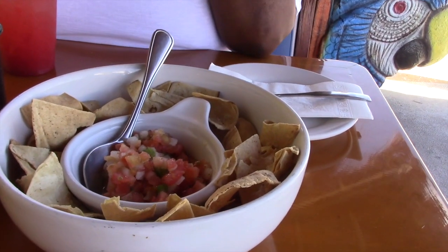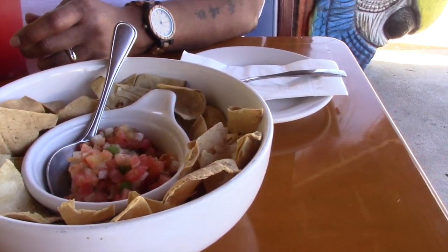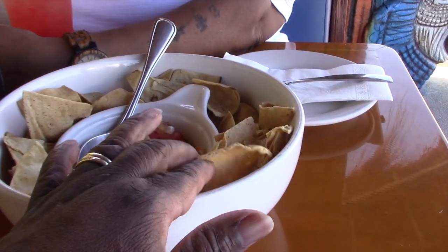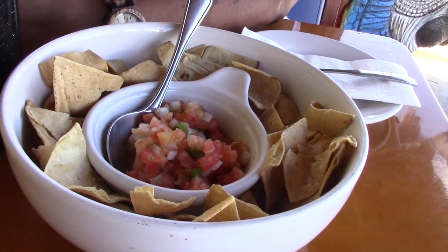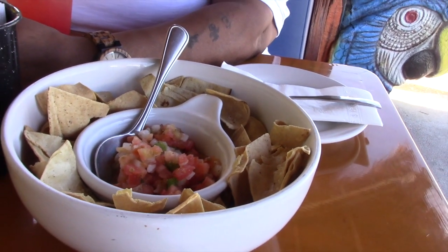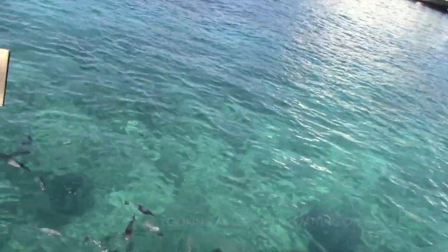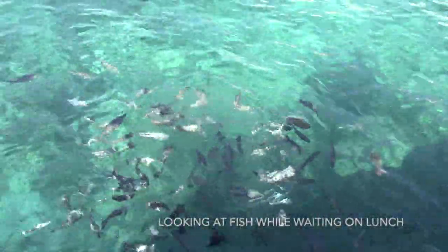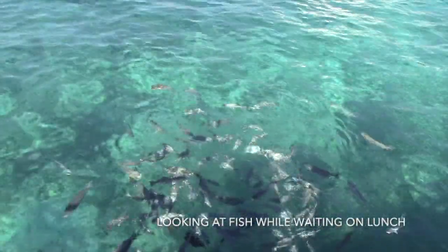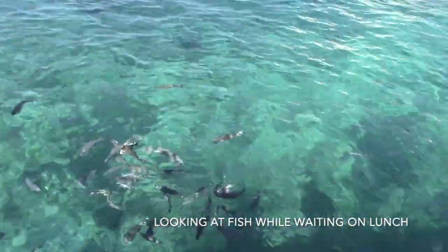And we have pico de gallo and home cooked chips. Look at these chips. And they do pico de gallo. They don't do salsa here. So we're gonna taste this and see how it turns out. That's the good thing. Look at those fish, guys. Paulette's feeding them and they're coming. Oh my God. It's so beautiful.